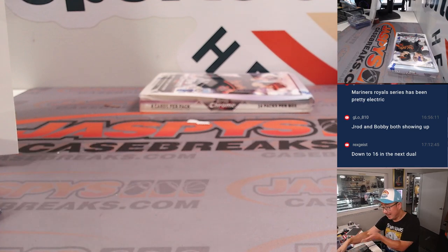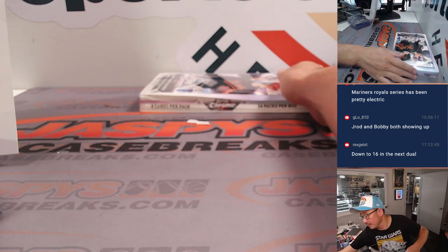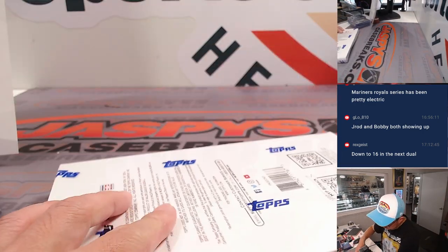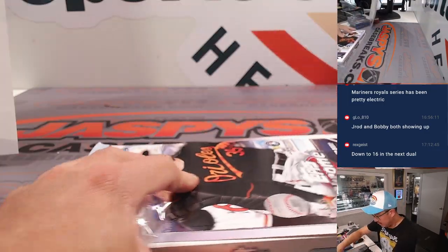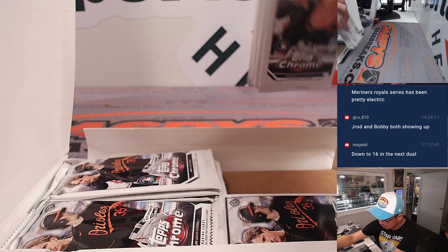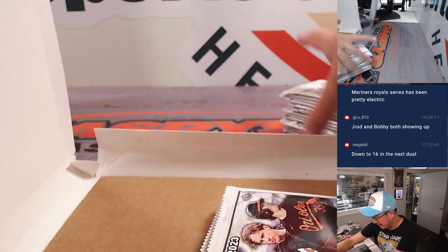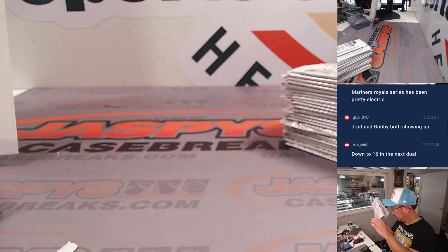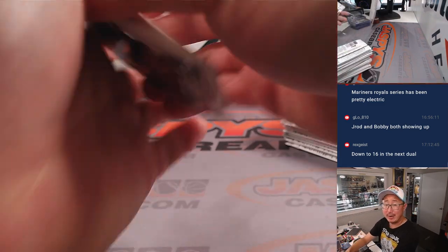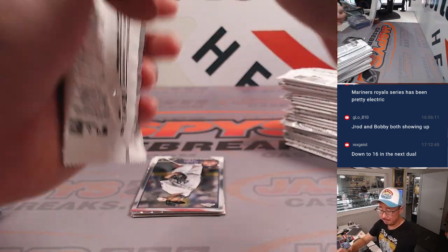Final box coming up. We made it. So here is box 24 of the dual case break from JaspysCaseBreaks.com. Got the other dual case break already halfway there, or about halfway there.